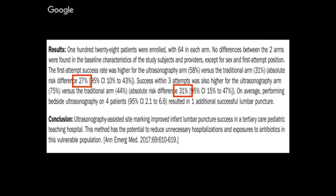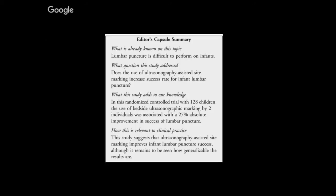success in their hospital, and they think this approach has good potential to reduce unnecessary hospitalization and exposure to antibiotics in this kind of population. And for them, for every 4 patients, the bedside ultrasound was able to spare 1 additional successful lumbar puncture. The editor of Annals was also impressed, and he concluded that this study suggests that point of care can improve infants' LP, although it remains to be seen how generalizable the results are.